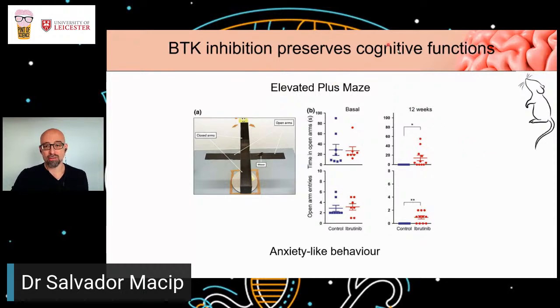So what we're showing here is that we manage to preserve another cognitive function with this drug. So this drug is reducing this anxiety-like behavior that's associated with aging. So we have both memory preservation and prevention of this anxiety associated with aging. These are two cognitive functions that we manage to reduce or preserve with this BTK inhibitor called ibrutinib.